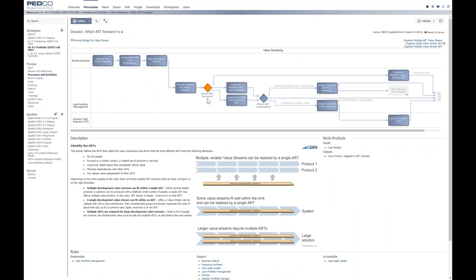You can have a multiple development value stream that fits within a single ART. Or we have a multiple ART value stream, or a single value stream ART, and then you need to decide how these are coordinated. They either have no coordination, then it's a train directly, or it's run as a train with coordination, then you need a solution portfolio manager, or you run it as a solution train, and then you have your own solution train engineer, who will run such a solution train later on.